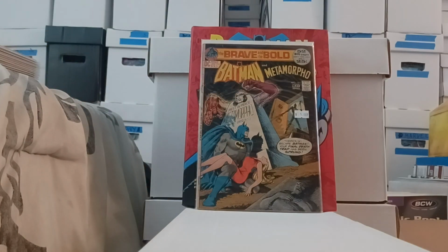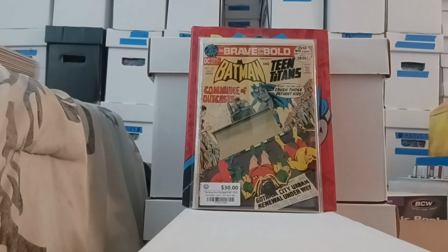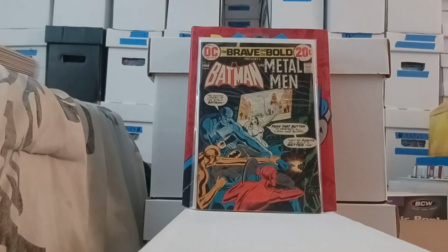101, Metamorpho makes an appearance. Teen Titans make an appearance here in Brave and the Bold 102. It is a Neal Adams cover. Another one with the Metal Man in 103. Gotta love the Metal Man. They're trying to make him mash the button.